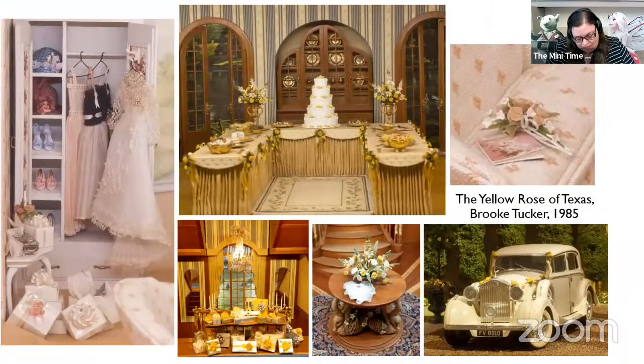Tucker's dollhouse is also designed to tell a story. It doesn't have any figures or people, but it tells a story with the miniatures that are placed in the home, the small details that are spread throughout all the rooms in the house. Can you guess what kind of story she's telling based on the photos that are in this slide?